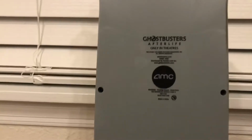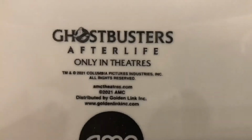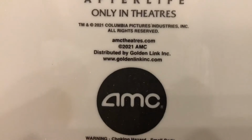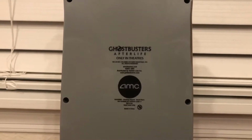Underneath the vehicle, you have the official AMC tag there, and it tells you it's from Ghostbusters Afterlife. It's only available in theaters, and you can see the date, 2021. So again, this is a fabulous collector's item. Tells you not suitable for kids under 3 years old. Just a fabulous, fabulous gift. And there's one more amazing detail I want to show you.